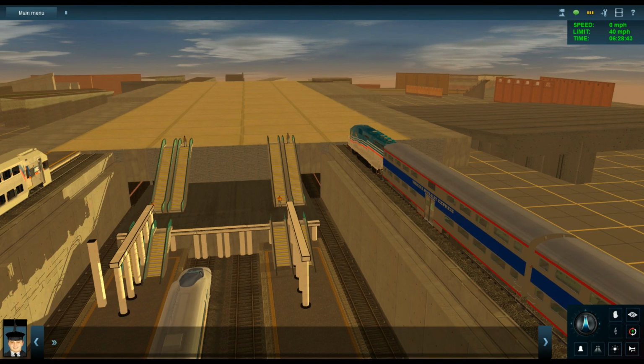I haven't started on the Amtrak station yet, but it's going to be elevated above all of these levels of track. So in total, there's going to be 3 levels of track at this station. One for the subway, one for the commuter trains, and one for Amtrak and the bullet trains. There might also be a 4th level for a Maglev train.